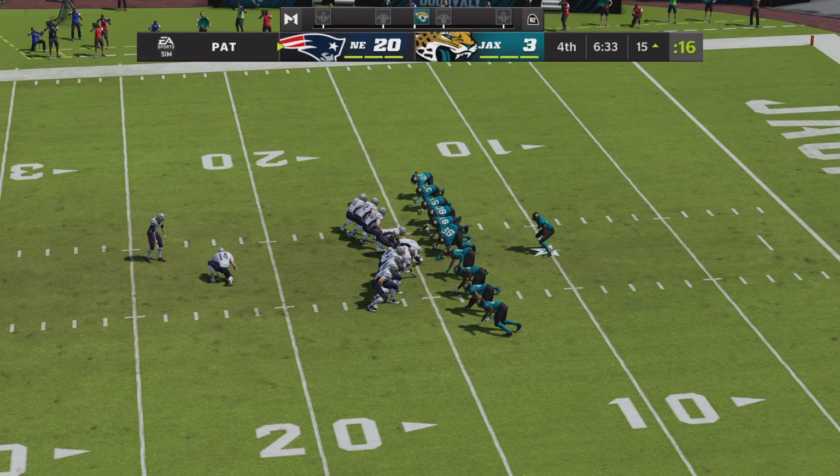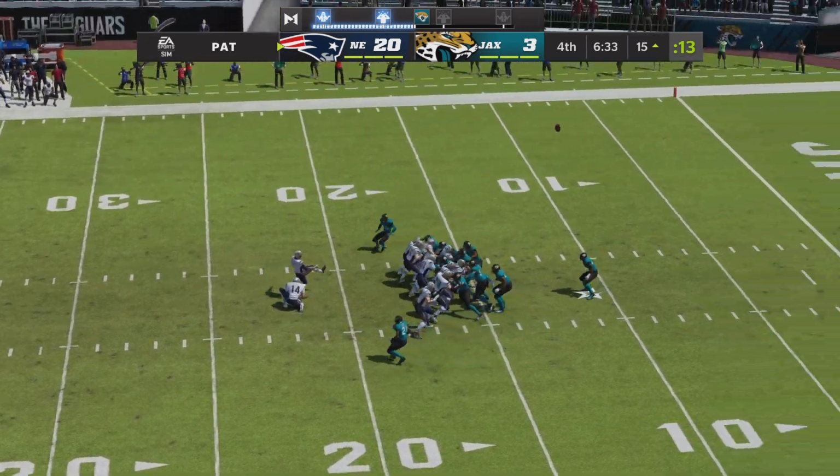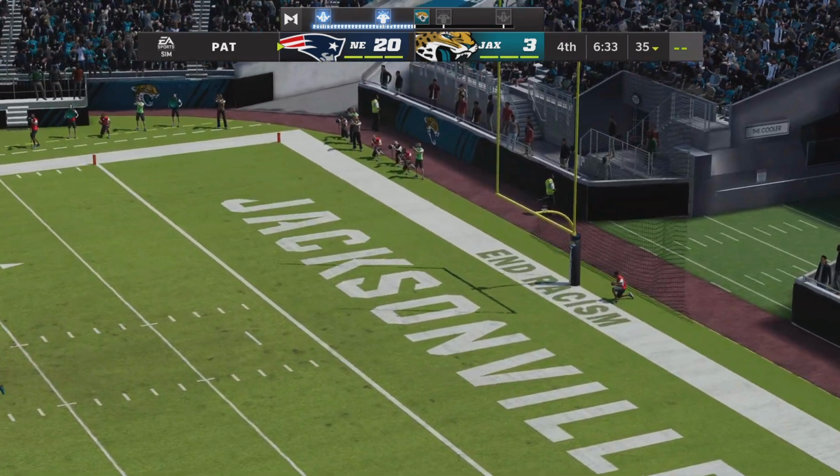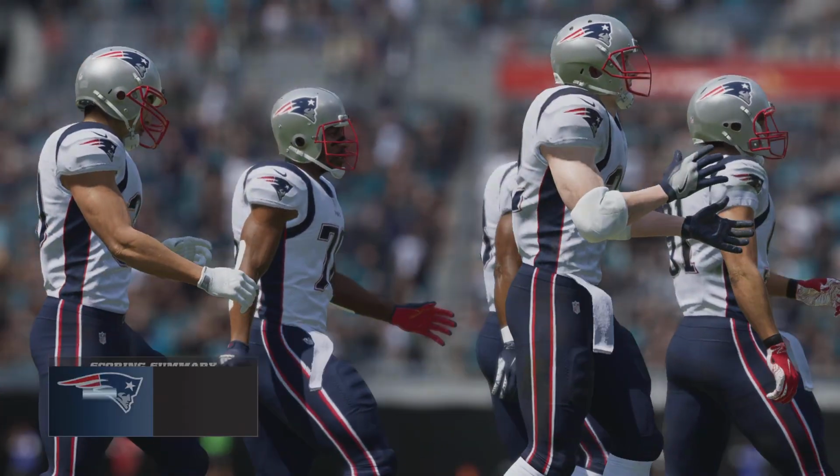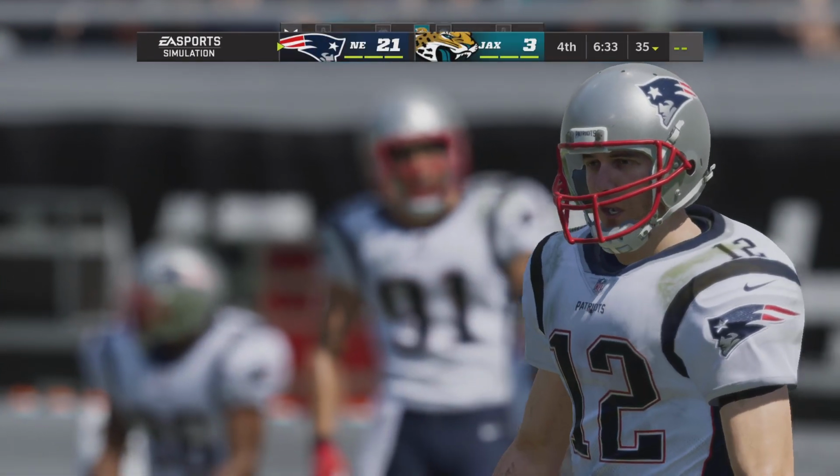Extra point try for Gostkowski. And it's 21-3. A 10-play drive that time, and it ends with a New England touchdown.